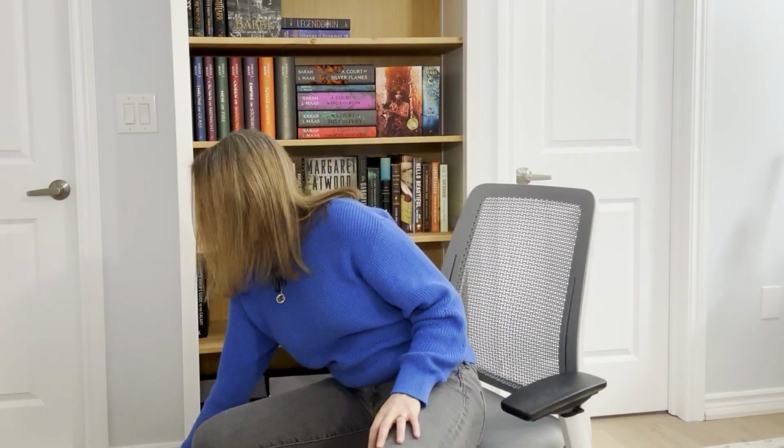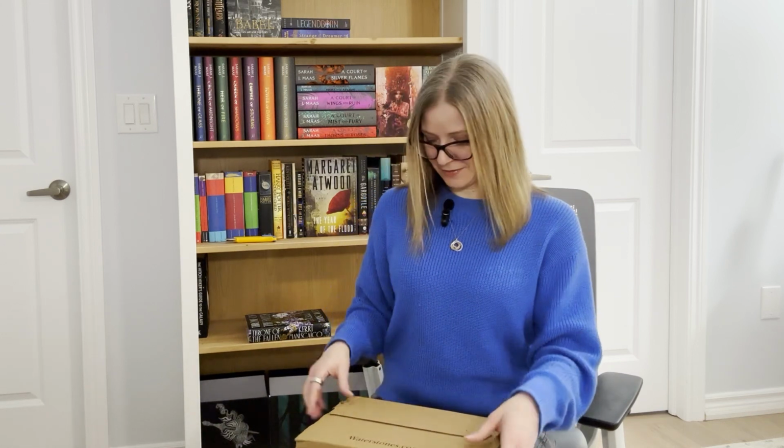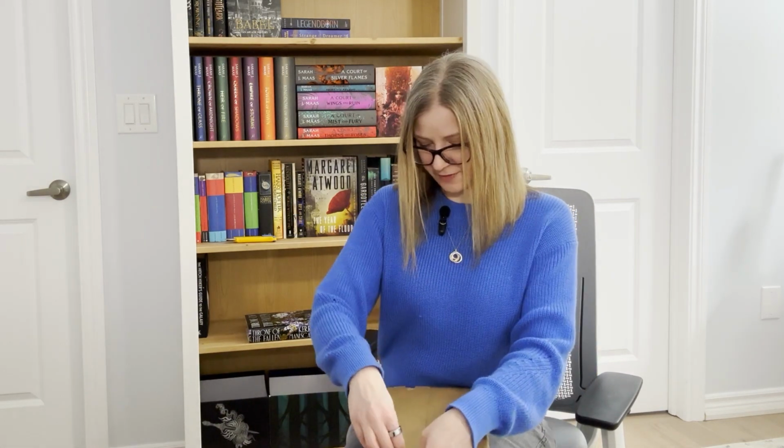Okay, next up we have another order from outside of Canada. This came from Waterstones. And again, we don't have any such bookstores in Canada, but they have a lot of beautiful special edition books and signed books. So I'm pretty excited about this one. This one's actually been sitting here waiting for me to open it for a couple of weeks now. So let's open her up if I can figure it out.